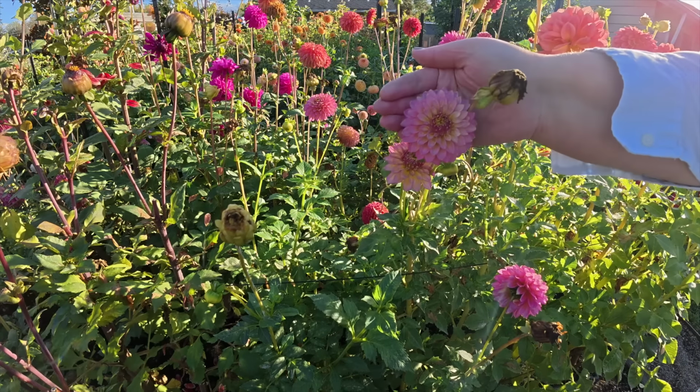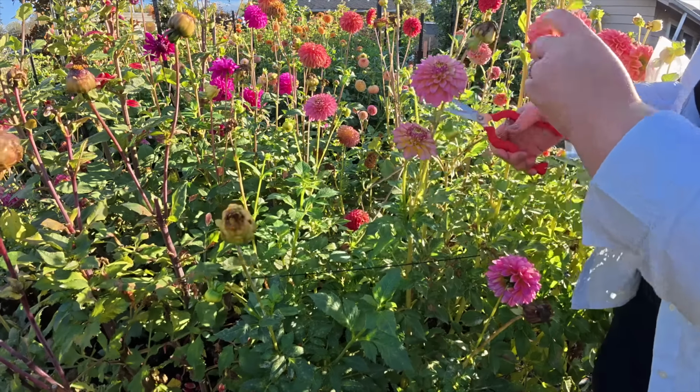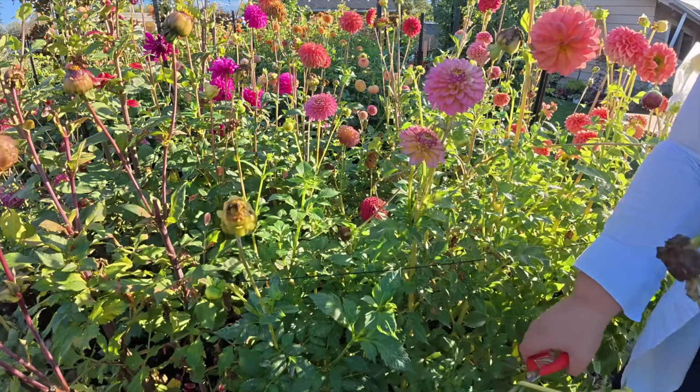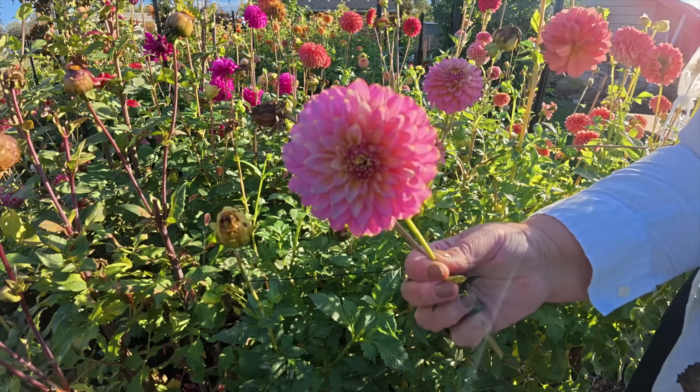And again, I think that's why I really, really love this one. She's been such a great producer and just has a really beautiful, playful look to her. Let me just give you kind of a close-up of that one. Just look at how gorgeous that is.